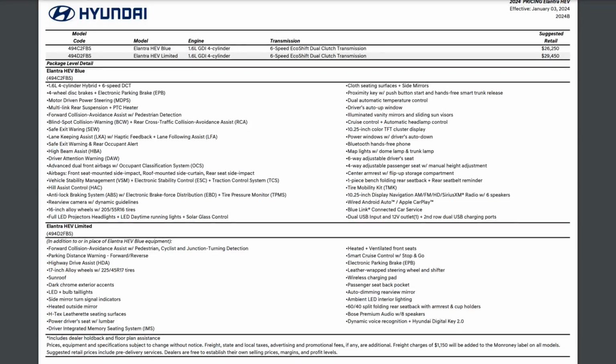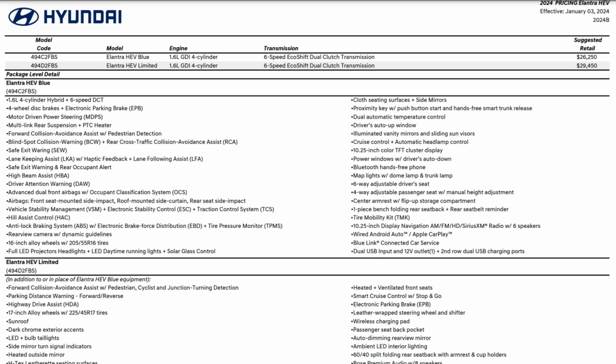Now, with that said, even though I believe the limited hybrid is the way to go over the Blue Hybrid, if you're looking for a more basic vehicle, kind of run-of-the-mill, if you will, with average equipment and features for most of the other vehicles currently on the market, the Blue Hybrid still represents a good value, as do most Hyundai models that are currently offered on the market. It just doesn't appeal to me as being a better bang for the buck when compared to this vehicle.